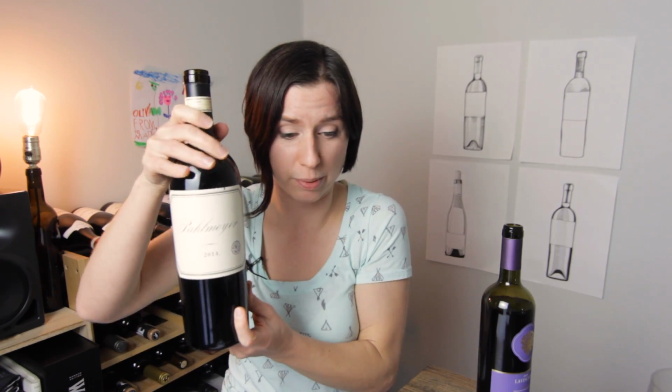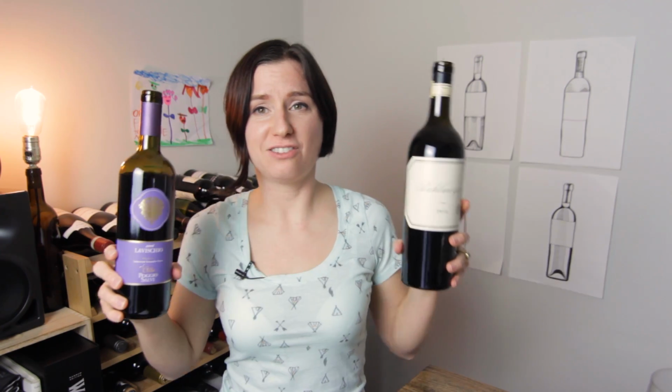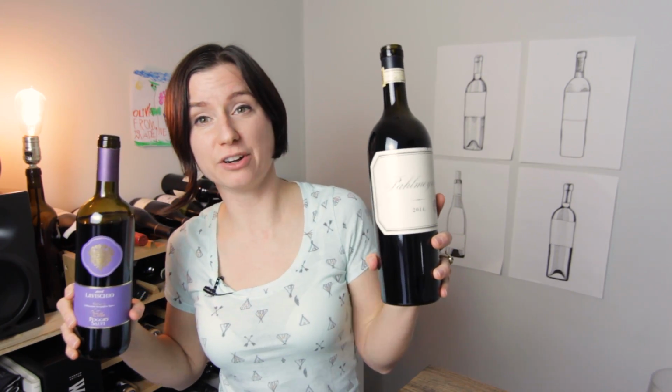Does that mean this wine is better? Is the punt an important thing? A very fancy bottle with a very fancy cork and a very fancy foil can cost up to about $5 per bottle. What do I think? Is this wine taste 10 times better than this wine? I would say it's at least 4 times better.